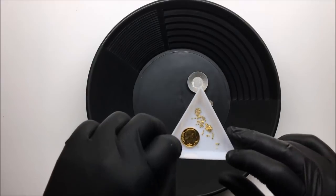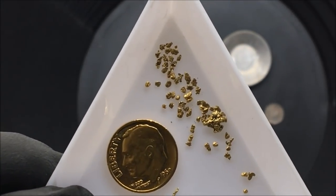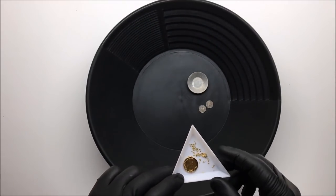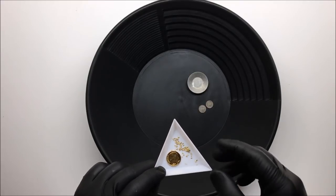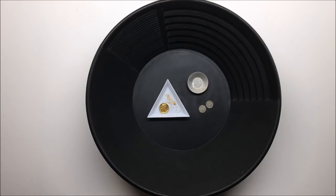Now, as you saw, I recovered 0.628 grams of gold. And I'll show you that right there. Let me zoom that in. So some really nice gold. And one thing I do like about this gold is it's not flat. I mean, there's a couple pieces, but a lot of it is really small, chunky little pieces of gold. So it hasn't been pressed flat to make you think it's a bit more than it is. So it's pretty nice.